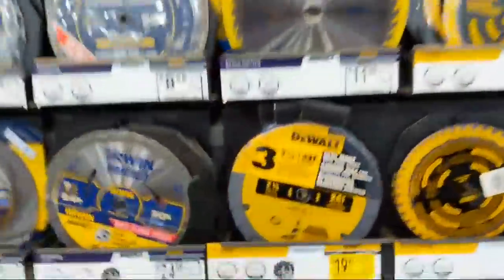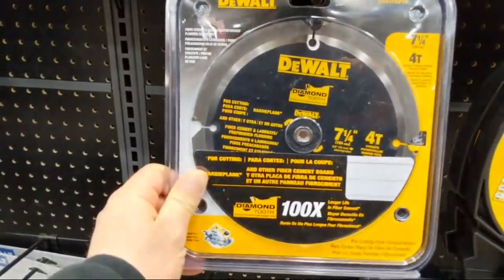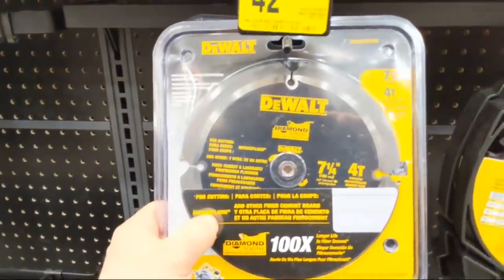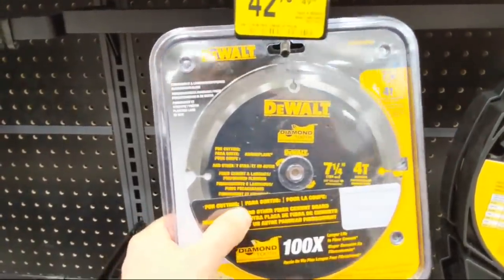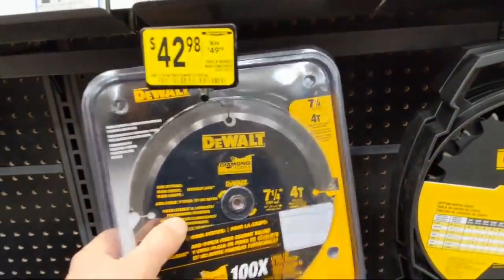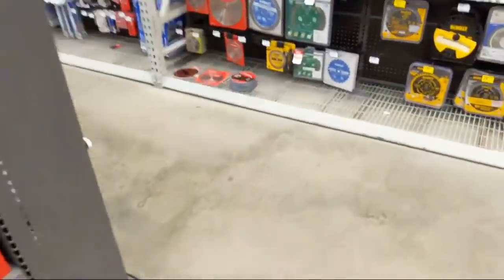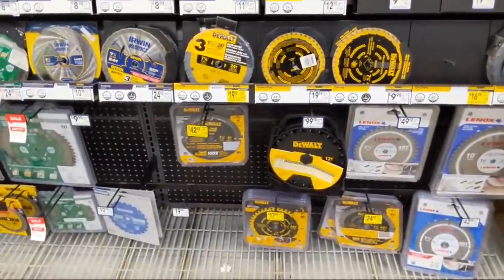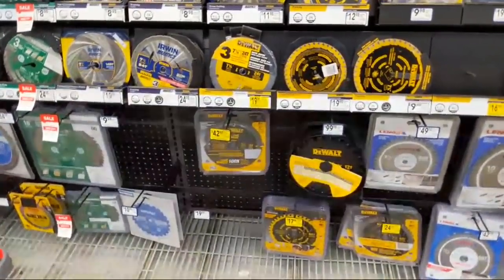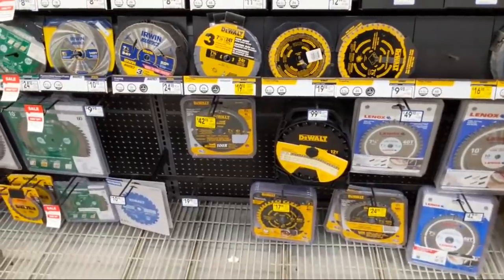I will say that for $42.98, this DeWalt Diamond Tooth blade, it's a 4-tooth blade. You never think that it would be good for flooring, but that's what this is made for. Hardy plank and the others, pre-finished flooring. This is the deal. You get this blade, and that's exactly what I did. I got this blade and the $120 Cobalt saw. I put down thousands of feet of engineered flooring with it.